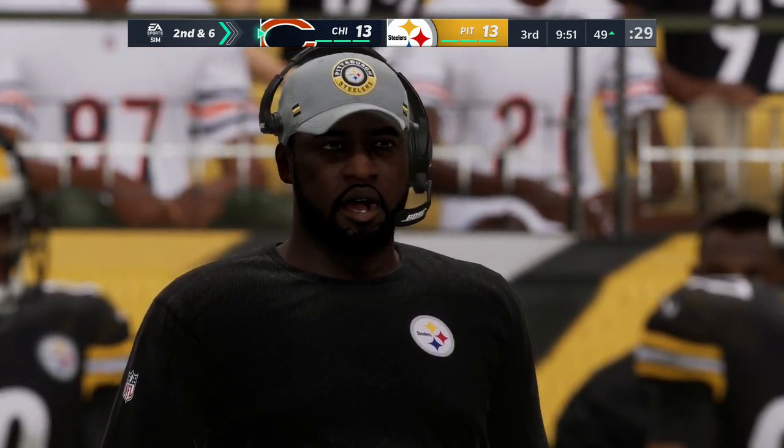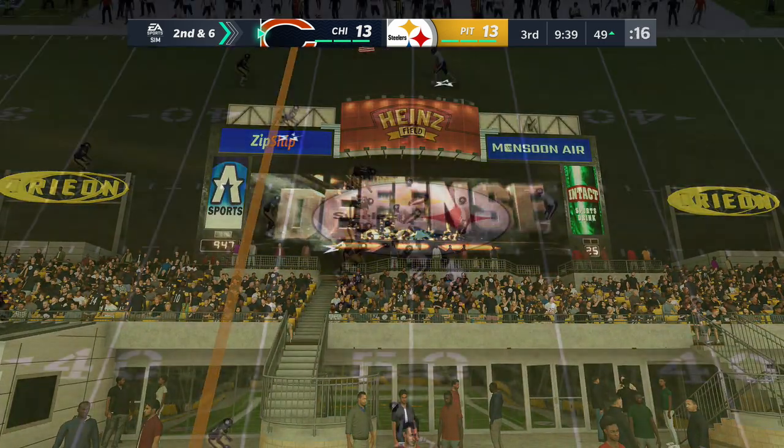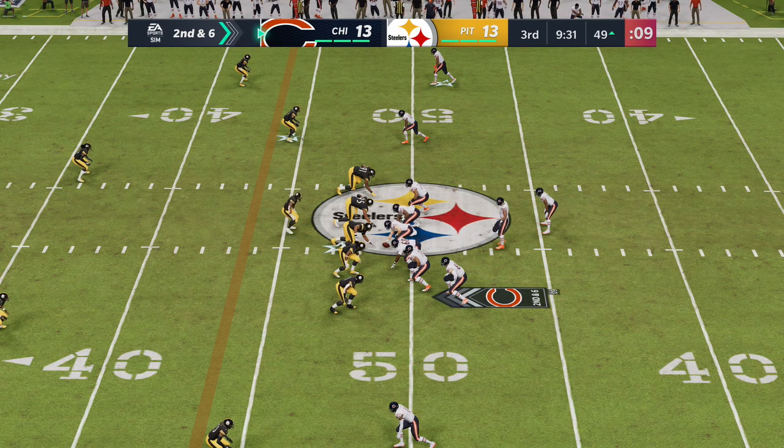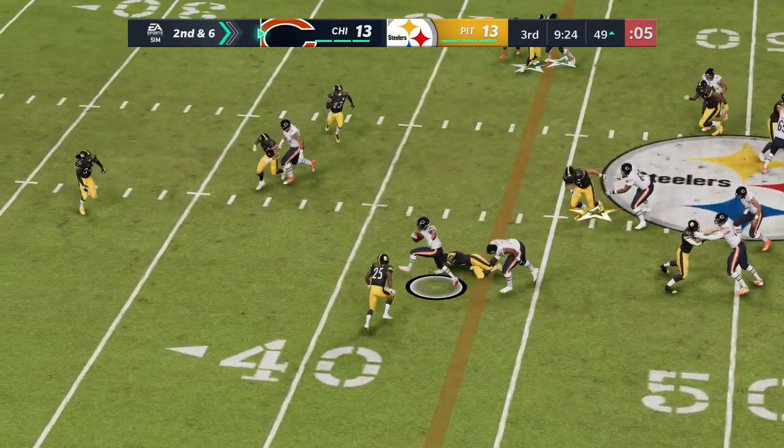Look, it's the 3rd quarter, no time to panic. But that also doesn't mean you just do it the same way you've been doing it the entire ball game. Maybe change up some blocking assignments or run a few different plays, but stay with the overall essence of the running game. They run it again with Williams.